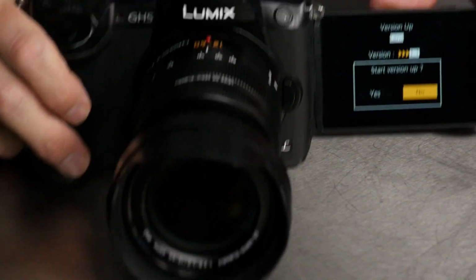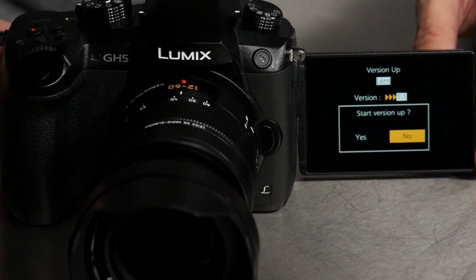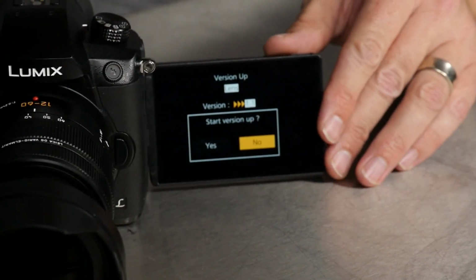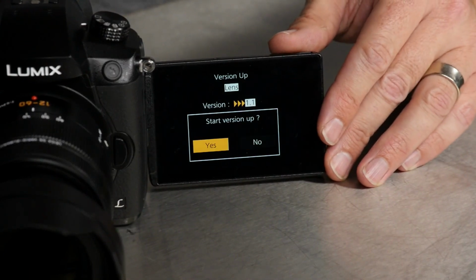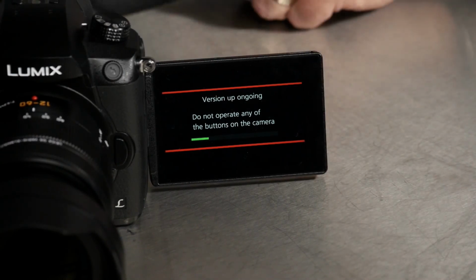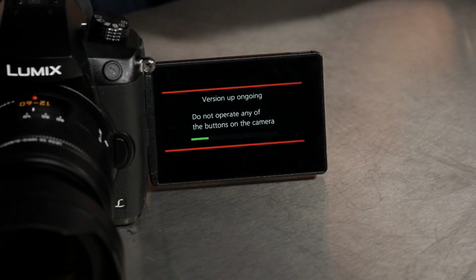Maybe it'll be easier if I just do this. There we go. Version up. Do you want to update? We say yes. You can touch it. Oh, it's focusing on the camera. Focus on the thing. There we go. I can use the joystick on the back, which is what I'm doing now. Hit version up, yes. Version up ongoing. I love it says version up, not version upgrade, but there you go.